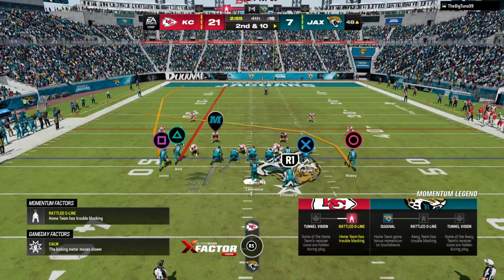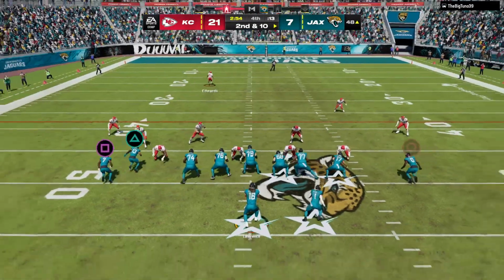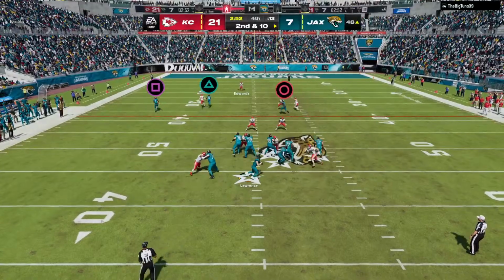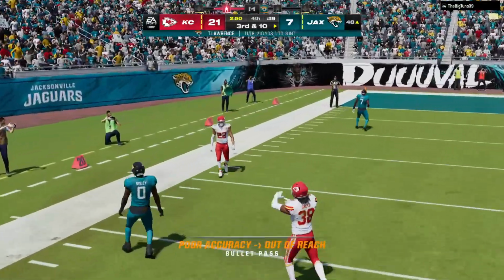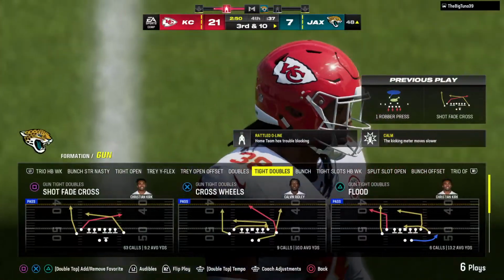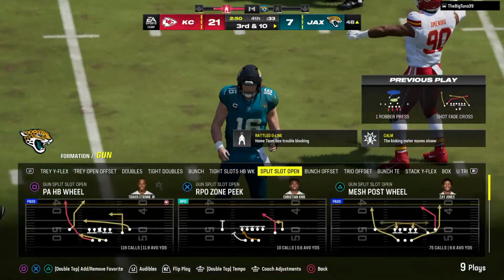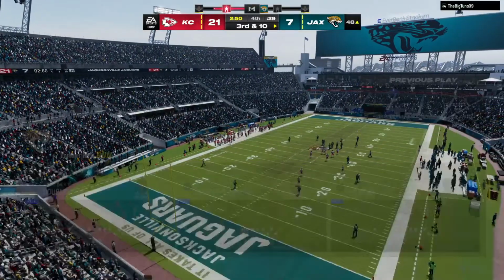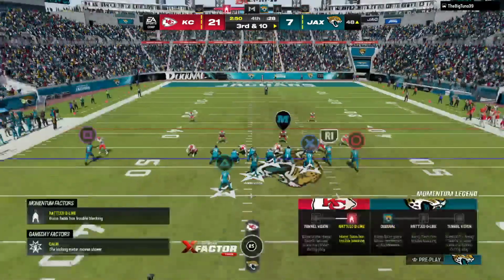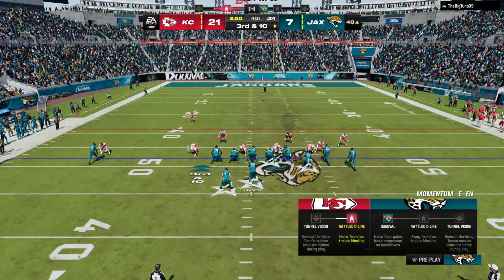Now a 2nd and 10. Looking to throw, Lawrence. And his throw is incomplete. Had an open man that time, but ended up putting a little too much heat on it, don't you think, partner? Absolutely, just needed a touch more air under it. Instead, he fired an absolute bullet. So back-to-back incompletions, and that has him staring at a 3rd and 10.